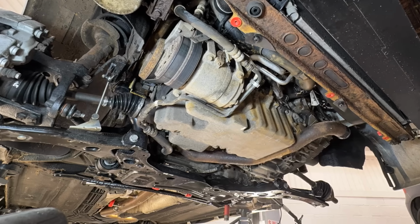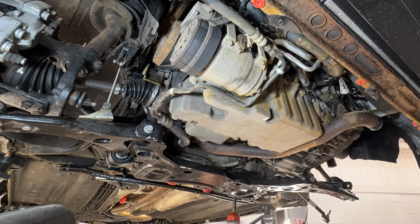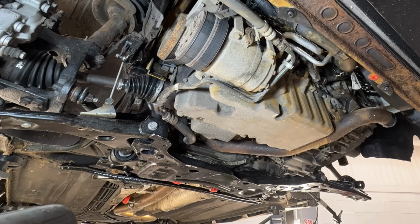We reluctantly had to loosen the subframe bolts to get the gearbox out a bit easier, so I bolted that back up tight, but I'm going to have to get this alignment checked again now, unfortunately.